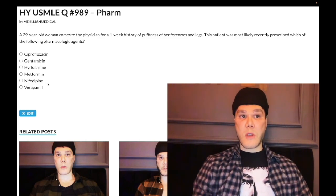So let's just hop through the final answers here. Verapamil, wrong answer. So non-dihydropyridine calcium channel blocker. This is going to act on nodal calcium channels, slows heart rate, could have a role in atrial fibrillation, but this causes constipation. All right. So nifedipine could be used for hypertension in patients who do not have prediabetes, diabetes, or peripheral artery disease.